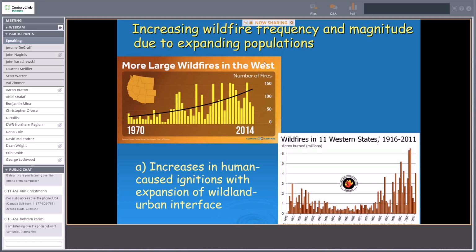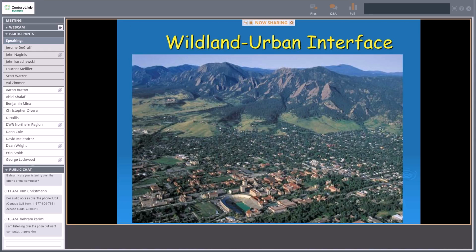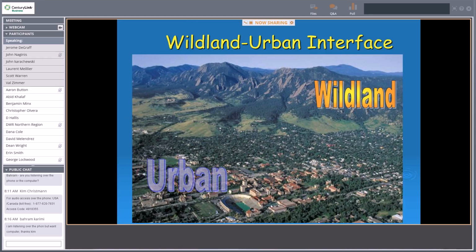And then we can see that it was already beginning to happen naturally, but there are other forces going on here. For instance, we also have an expanding population in the West. So that means that we're going to be getting an increase in human-caused ignitions through the expansion of the wildland-urban interface. What we mean by the wildland-urban interface is sort of shown in this photo of Boulder, Colorado, where up here this wildland is the Roosevelt-Arapahoe National Forest in the foothills area. Down here is Boulder, Colorado, University of Colorado right there. And here's our wildland-urban interface, which is not really a sharp line, but more of a zone, because we can see a little wildland over here on the urban side, and we can see a little bit of urban developing on the wildland side.